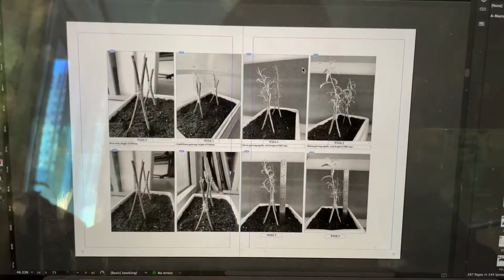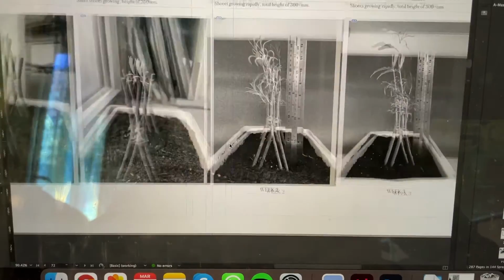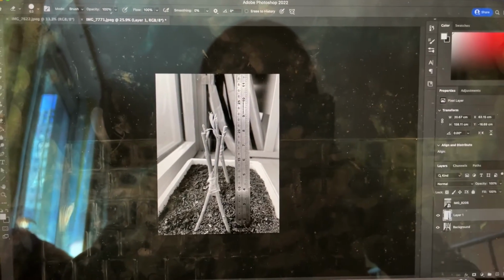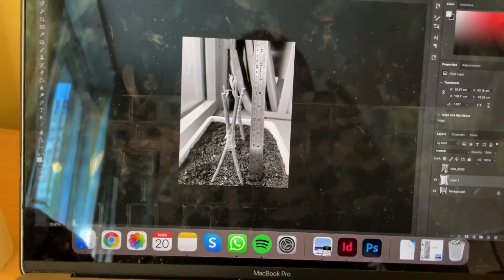So I took these photos where every week I show the growth, right? But I only started showing the growth for week 2 and 3, so I forgot to put the rulers for these ones. So I was like, maybe I should Photoshop them. So this was the original photo, and I managed to Photoshop the ruler in. And it looks pretty legit, so I thought it was quite funny. But anyways, I'm gonna continue doing work now.